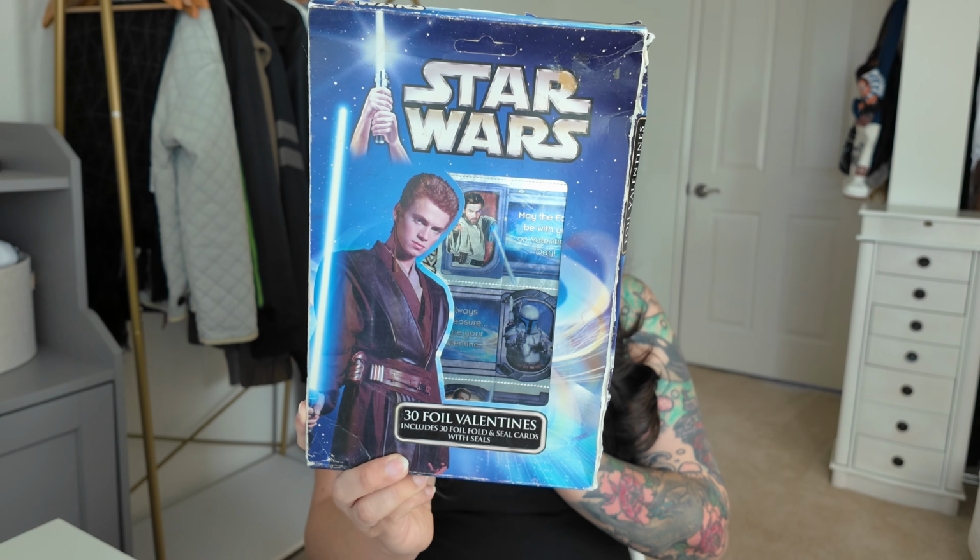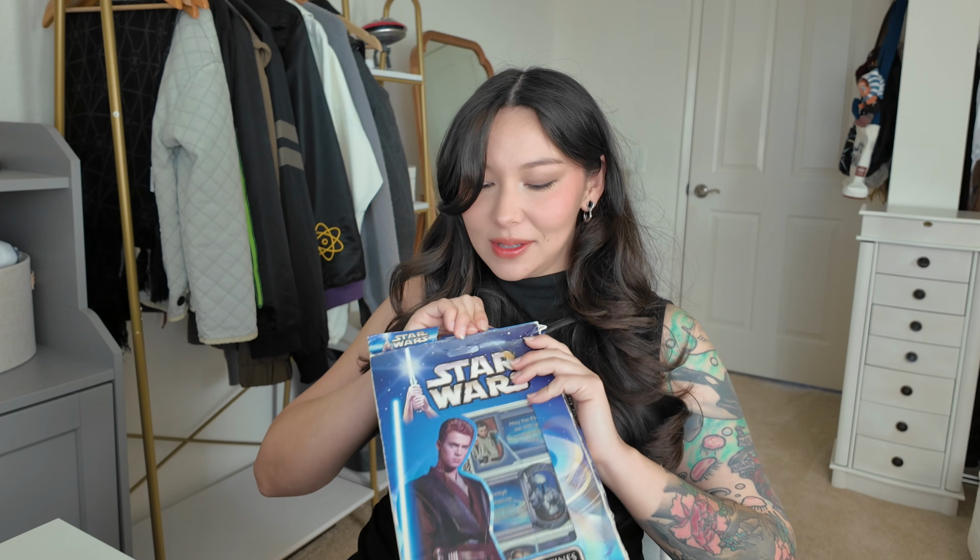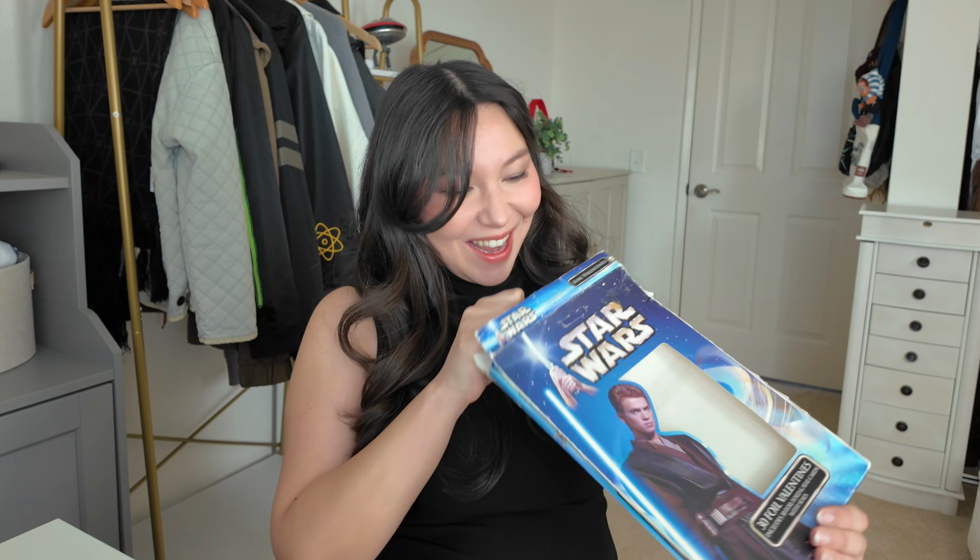The second box I am so excited about. It's Attack of the Clones themed with a lovely Anakin on the front. So this one has 10 different designs. Oh my goodness, these make me so excited. This one comes a little bit differently. 4 designs, 2 big ones. But again, here we're going to appreciate each one of these.